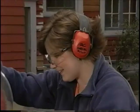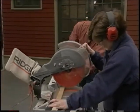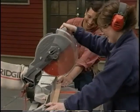Not quite all the way through. Oh, no. That's all right. Now since we moved it, I moved it a little bit. Yep, exactly. We'll make sure that we're in there. Perfect. Okay, here we go again. All right.